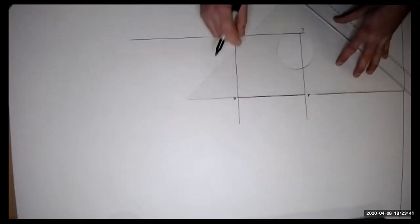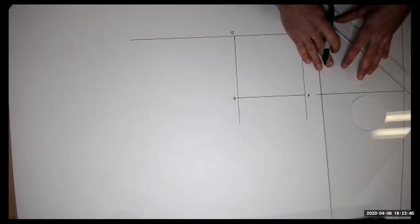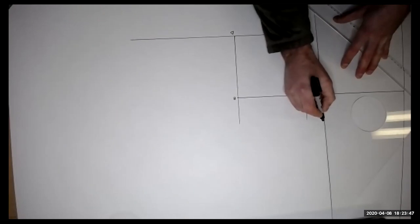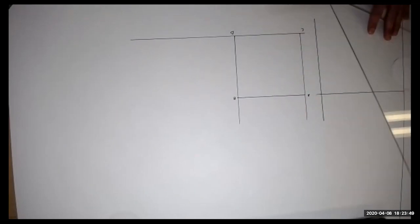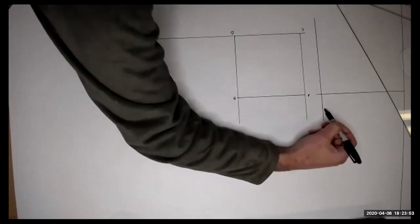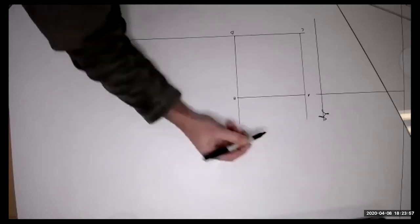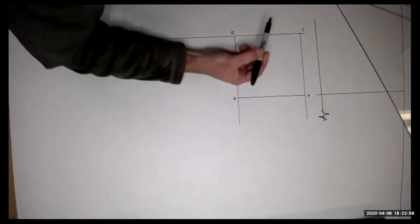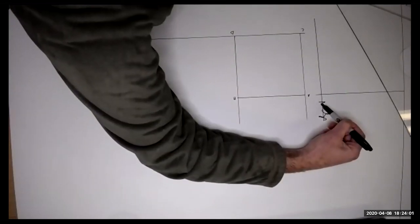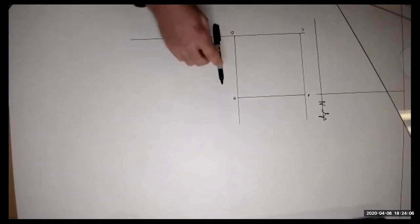So I just extend that over a little bit. And then I'm going to give myself a 90 degree line off of that one. And so this secondary line that I just drew is what we consider a neutral plane. And it gets a fancy N, where you can just make it N for neutral. I'm going to flip this camera back up and I'll explain.